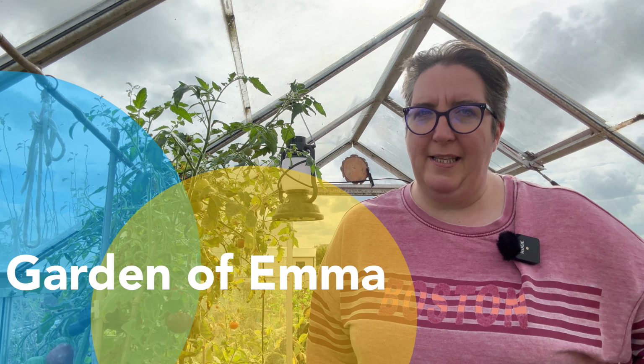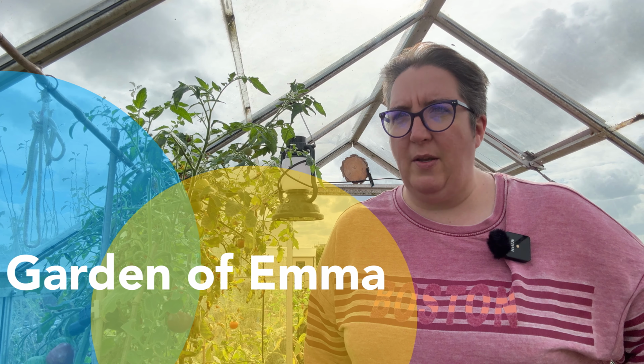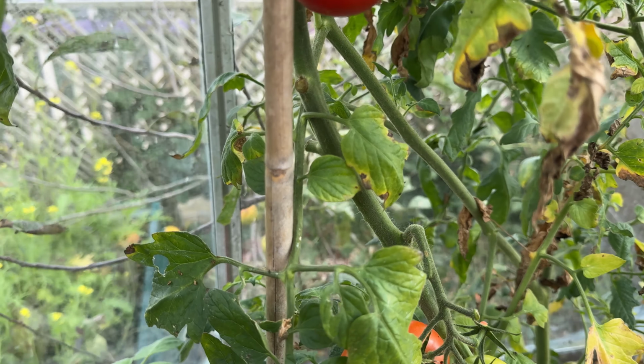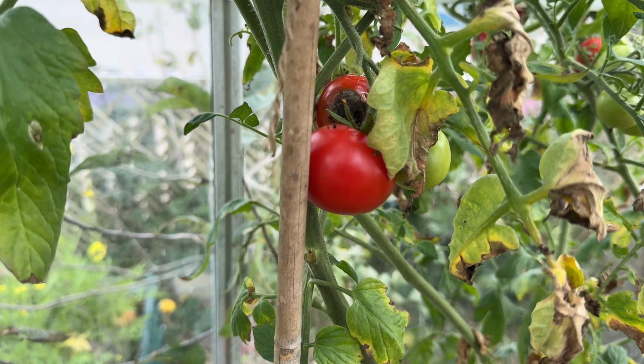So it's a little bit nippy today, but the sun is out, so it's not too bad. But it gives me the opportunity to come into the greenhouse because it has been a little bit forgotten. And one of the things I want to do is sort these tomatoes out today because basically they're starting to ripen, but the weather is starting to get colder now.